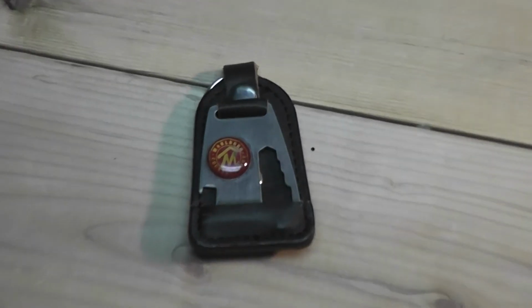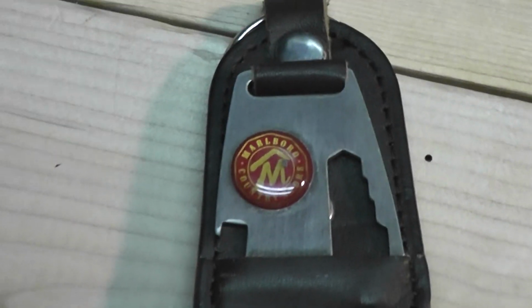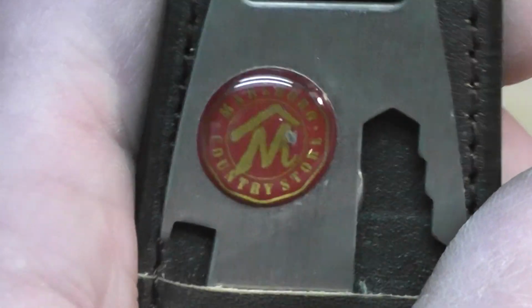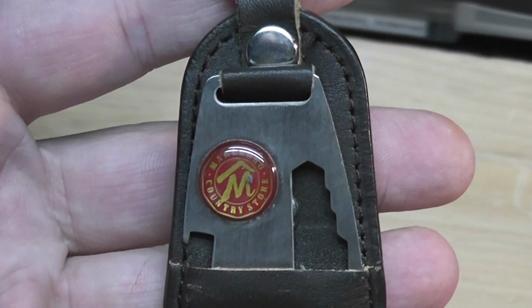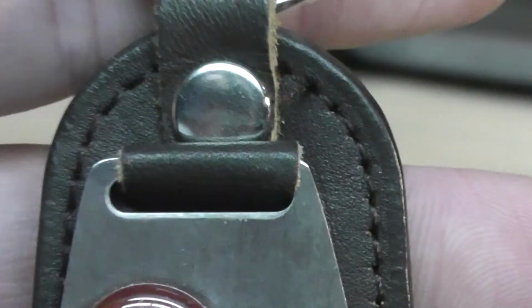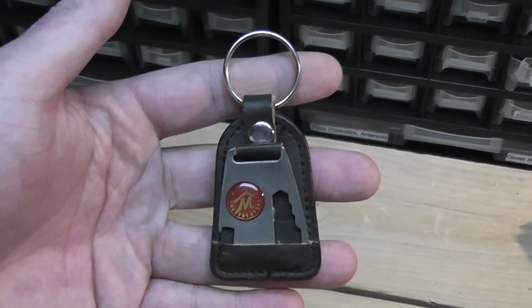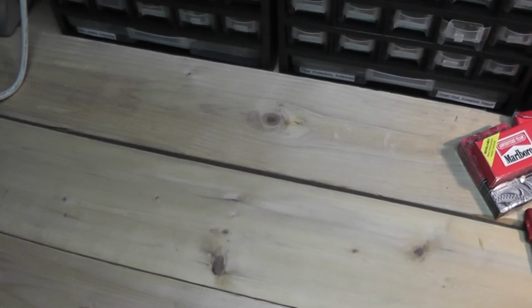Here is a kind of a multi-purpose tool. I think you'd use this to open up bottles. This one happens to say Marlboro Country Store. There's like an M with like a roof over it, so I'm not sure what. There's a little bit of dirt on there. I'm not sure which series this came from. That's a keychain though, and it's got a clip-on back where you could attach it to something.